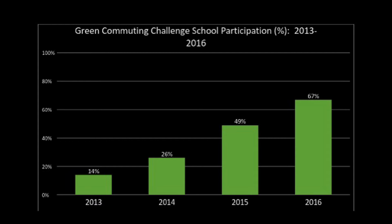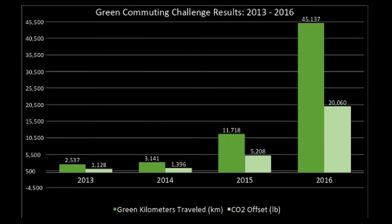So in terms of our participation in 2013, like I said, we struggled to get students to participate. It didn't work great the first year that we started. We only had 14% of our student body participating. However, by last year, we had almost 70% of our student body participating. And a lot of that had to do with us building up a culture of understanding what our impact is on the environment and understanding that we can take a global issue and we can do something about it together as a community. By 2016, in that year alone, we green commuted 45,000 kilometers as a school.